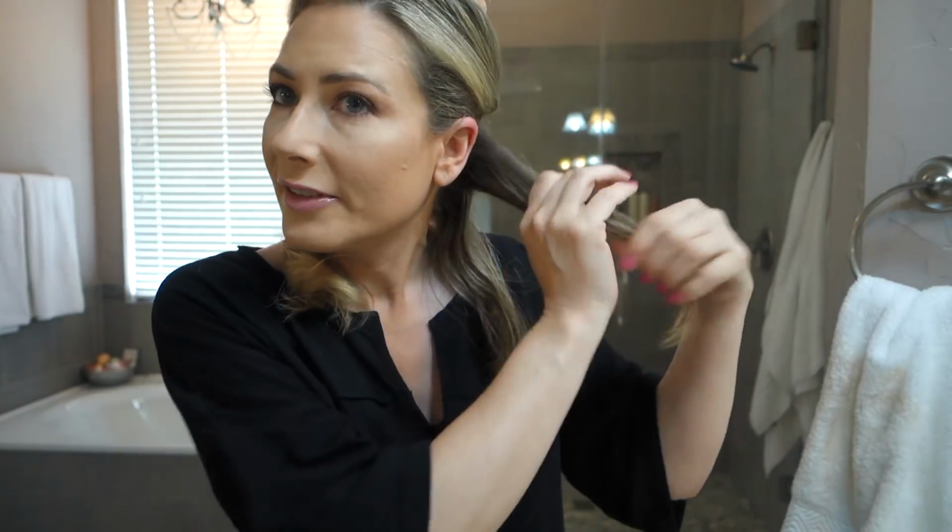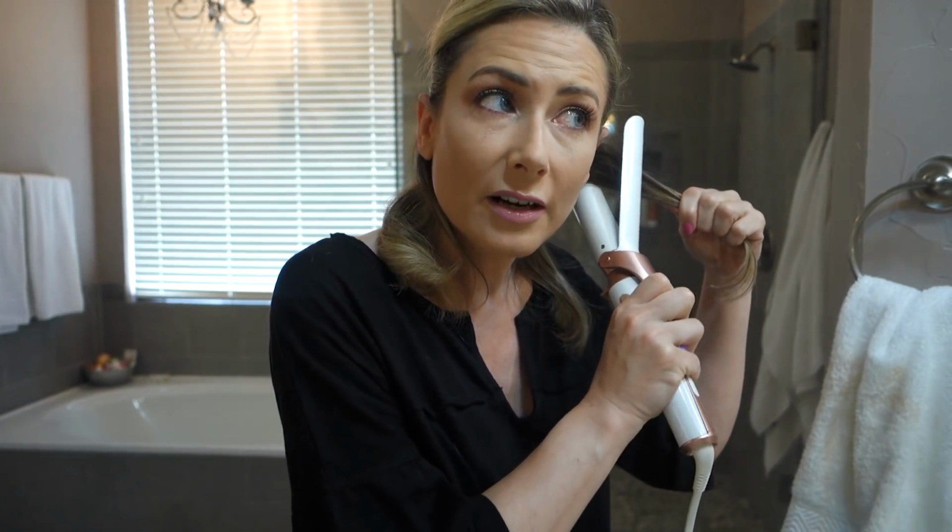There is some bounce because I round brushed it last night. I just grab little pieces. I feel like my hair just instantly knows that I'm curling it, and it just splits into sections, say about 2 inches. It's interesting what people say, I should get out a ruler sometime. People are like, it's a 1 inch section, it's a 2 inch section. We are all over the place. There's no standard.